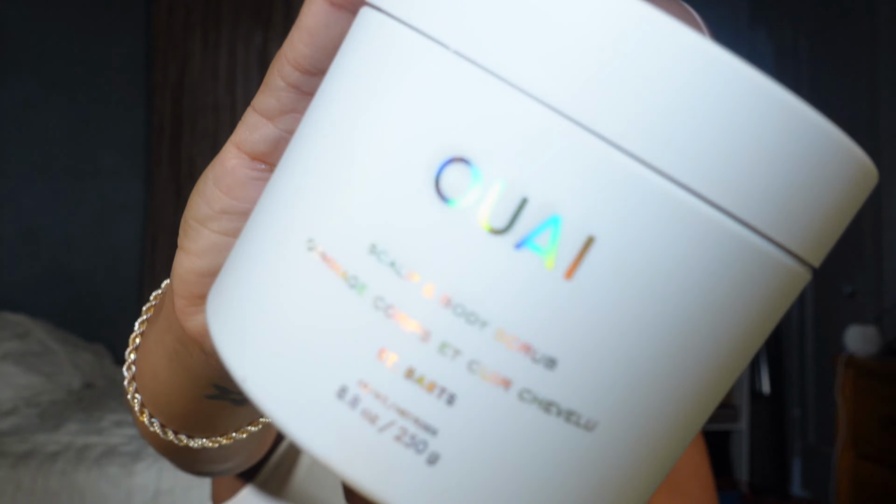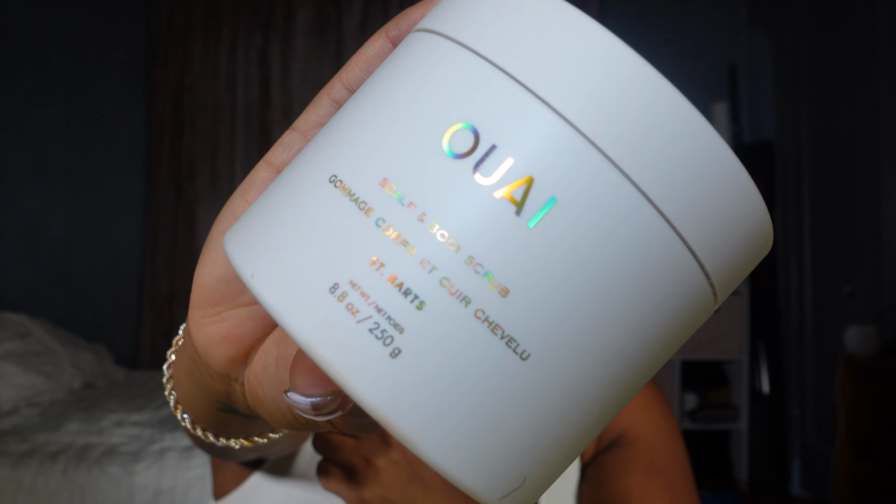Normally I use the Melrose Place, but I took the St. Bart's scent with me on vacation when I went to Thailand, for those of you guys who don't know me. This scent, the St. Bart's, smells like St. Bart's, like it smells like vacation. It's too good, it's too good.